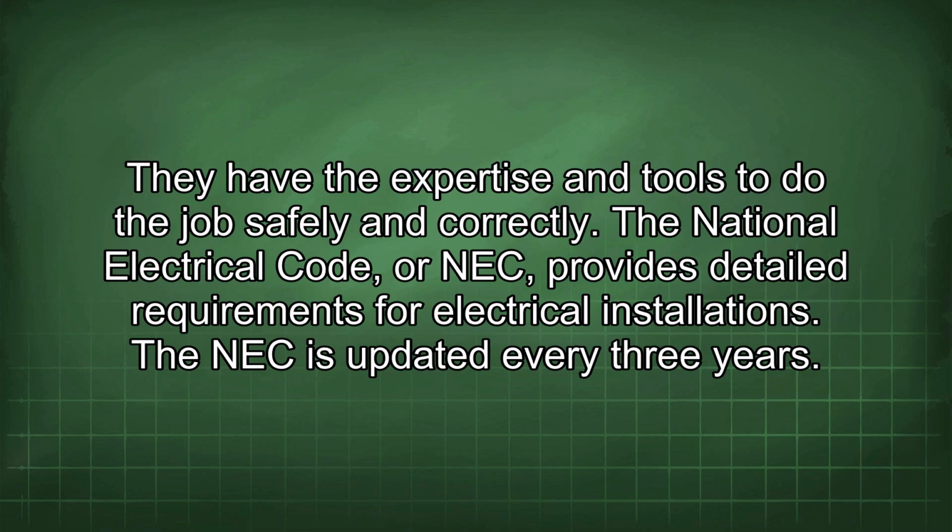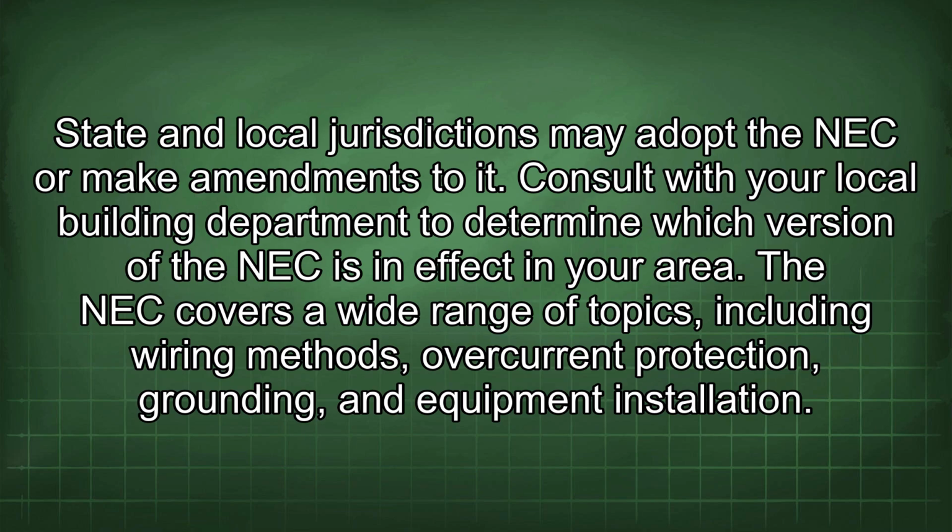The National Electrical Code, or NEC, provides detailed requirements for electrical installations. The NEC is updated every 3 years. State and local jurisdictions may adopt the NEC or make amendments to it. Consult with your local building department to determine which version of the NEC is in effect in your area.